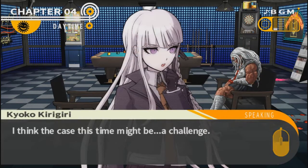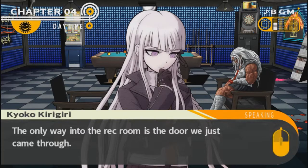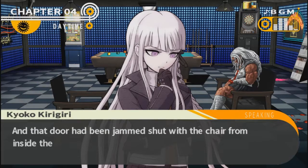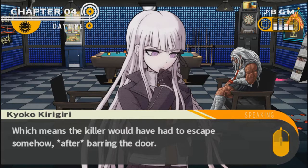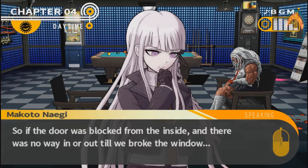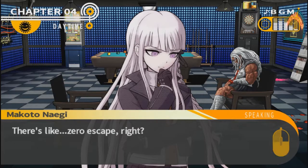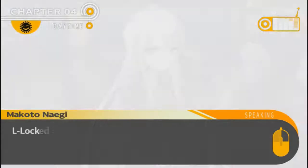Hey. I think in this case there might be a challenge. Why is that? So... The only way into the rec room is the door we just came through. And that door has been jammed shut with a chair from inside the rec room. Which means the killer must have had to escape somehow after barring the door. So the door was blocked from the inside and there was no way in or out, so they broke the window. It's like a zero escape, right? In other words, this is a classic locked room murder.